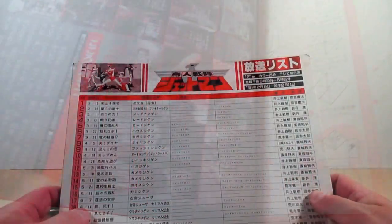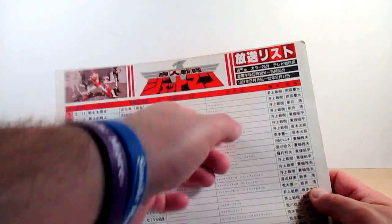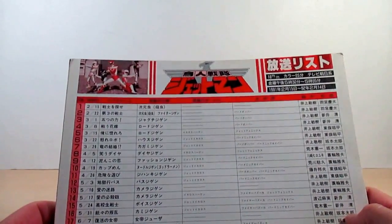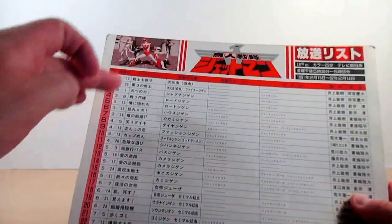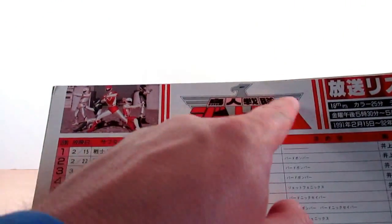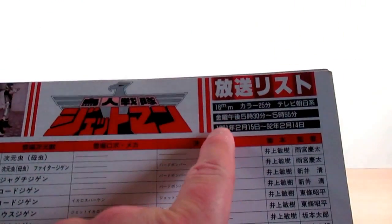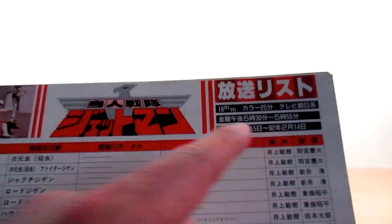So on page 80 and 81, this is another one of my personal favorite parts in these books. But anyway, it pretty much shows you the number of the episodes, the dates that they all aired, and here got nice shots of the 5 Jetman here, Chojin Sentai Jetman right here, the date when the series premiered, and the date when the series ended. So we go all the way down the line here. And this series didn't have a movie, sadly. The movies didn't start until like Dai Ranger, I believe.